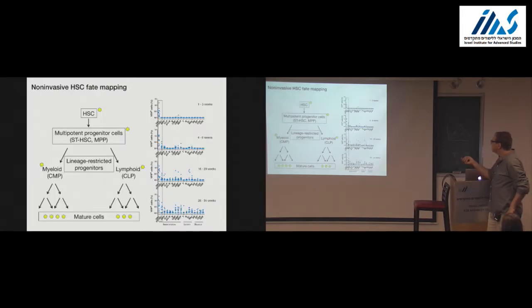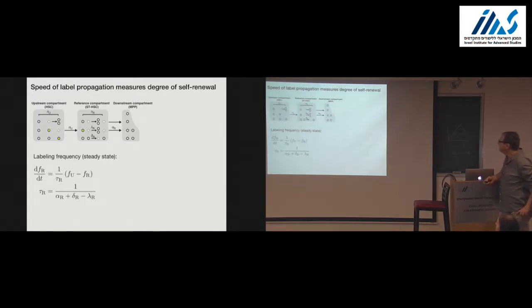So now the question is, what parameters determine the rate of acquisition of the label by downstream compartments? And it turns out that the answer is surprisingly simple. If you look at the basic processes, cells can die, cells can proliferate, cells differentiate from one compartment into the other, so those are the 3 things we look at. It turns out that the actual labeling frequency, the ratio of labeled cells in a compartment, is governed by a very simple equation that is just saying over some time scale, the labeling frequency will equilibrate with the labeling frequency of the upstream compartment that's feeding it. So asymptotically, across the hematopoietic system, the labeling frequency will equilibrate to the labeling frequency of the stem cells.